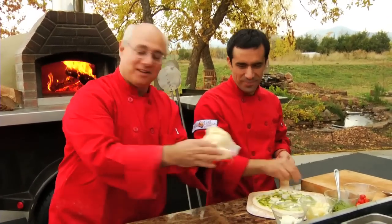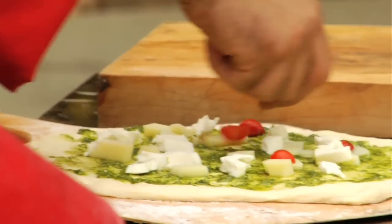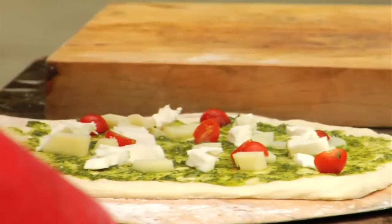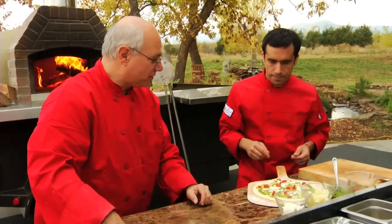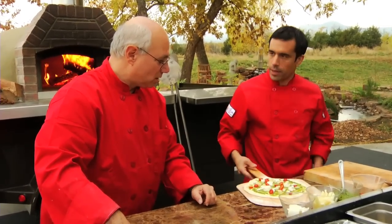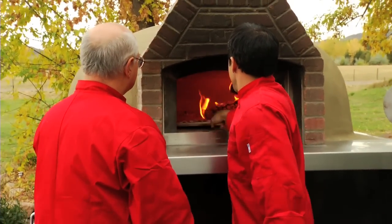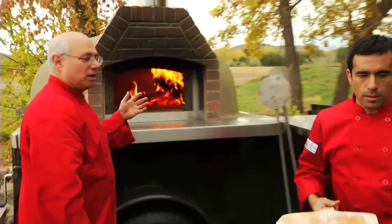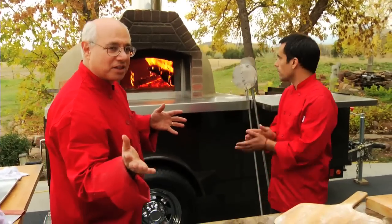That's kind of cool. I'm going to finish it off with some farm fresh cherry tomatoes. That's a nice idea. So we cut those in half so that they kind of burst open and you get a lot of coverage. And that's it, huh? There we go. All right, let's put it in. We've got this oven roaring. All right, so it's in there. The pizzas take anywhere from a minute to 3 minutes, depending on how hot the oven is.